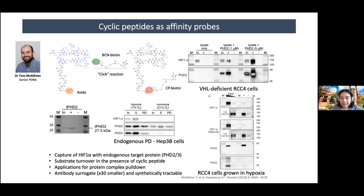Considering the synthetic tractability of cyclic peptides and their size at 2 to 3 kilodaltons, compared to antibodies which are 150 kilodaltons, we believe this is a promising antibody surrogate. Current work is ongoing to link this to proteomic workflows, and we've been applying this to epigenetic targets as well.